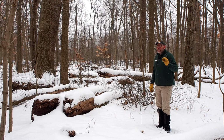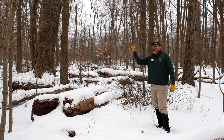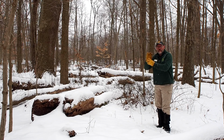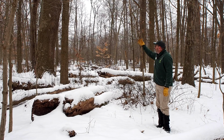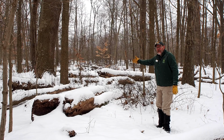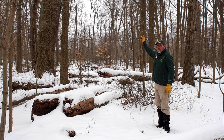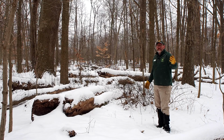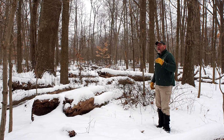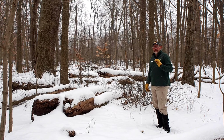Another evidence of tornado would be twisting trees that are just literally twisted, and it looks like somebody just took and twisted them with their hands. Occasionally you'll see trees that have streaks down the side. They could be black, or they could go around it like a barber pole, and that's evidence of lightning. So all these little clues that you see throughout the woods are indications of some natural event.